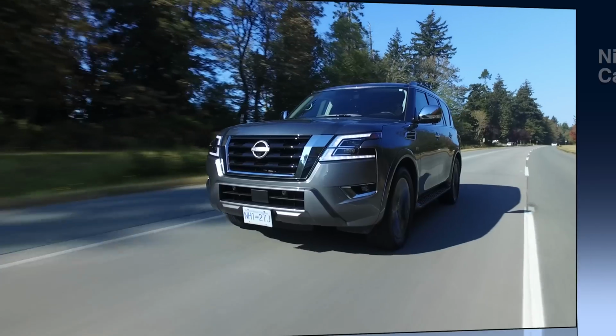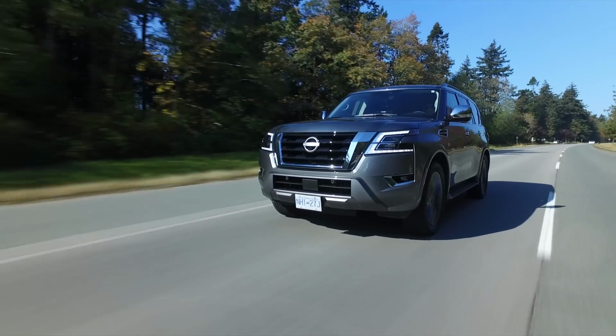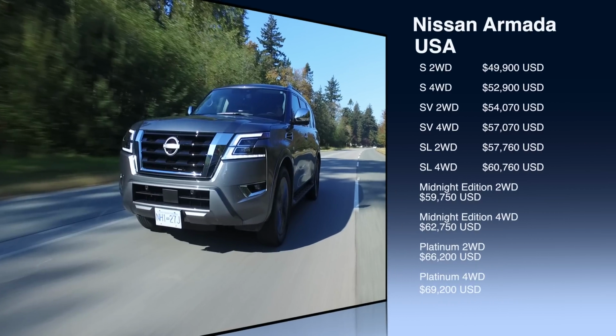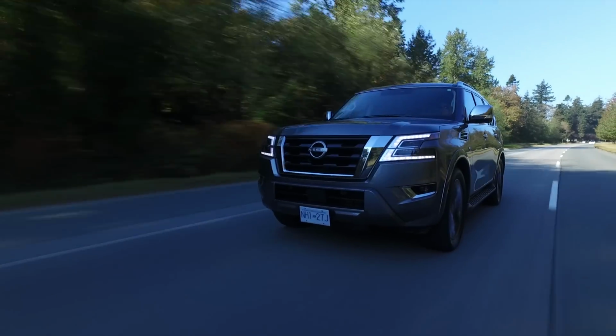Let's start with pricing. We'll do Canada first and then we'll move on to the US. The base trim starts at just under $70,500 Canadian, and the top trim with the captain's chairs is just under $79,000 Canadian. In the US, the first two-wheel drive model starts at just under $50,000 US, and the top four-wheel drive model is just over $69,000.